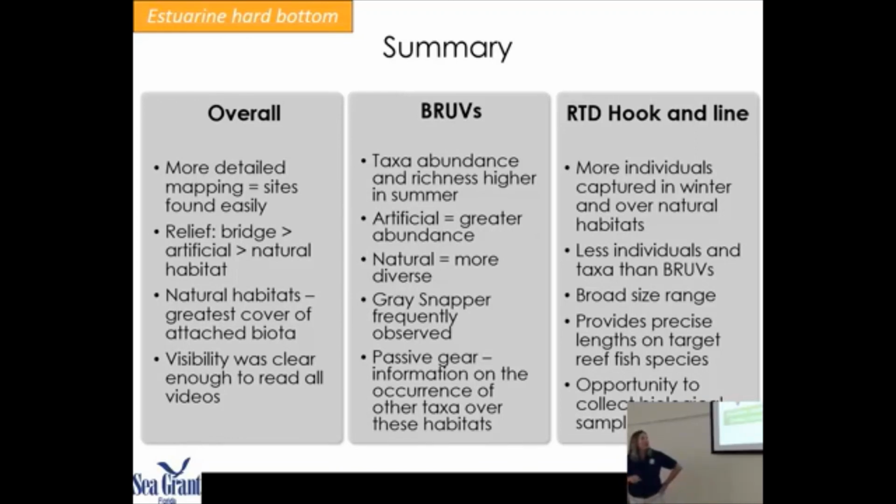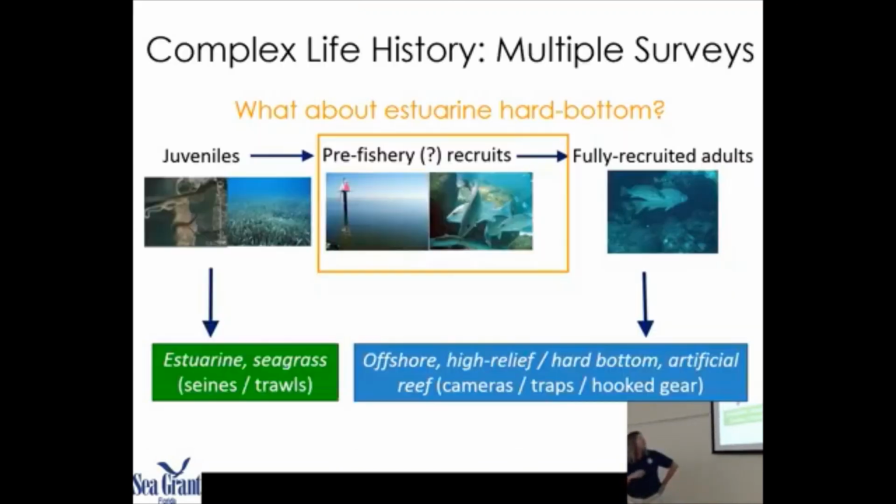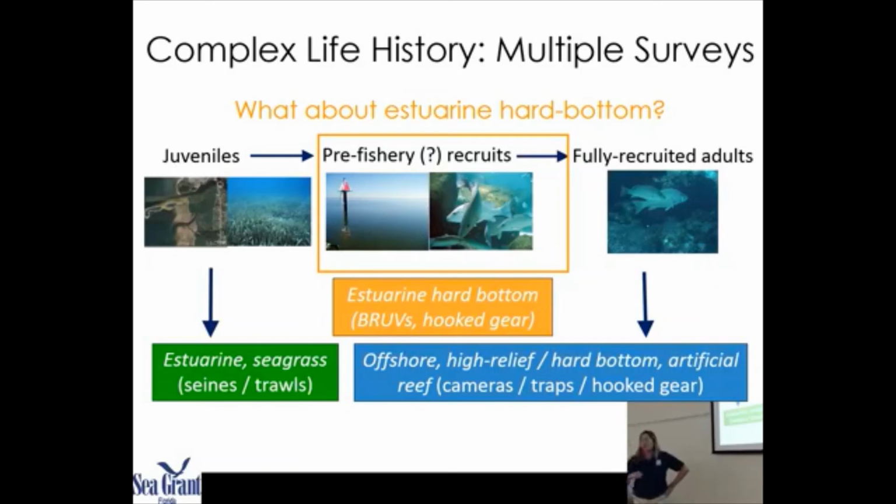So going back to our slide, what about estuary and hard bottom? Well, we found out that we could use these gears, and they were pretty successful. So we're getting a nice cross section of the life history, and we've got another year of sampling to get even more information.